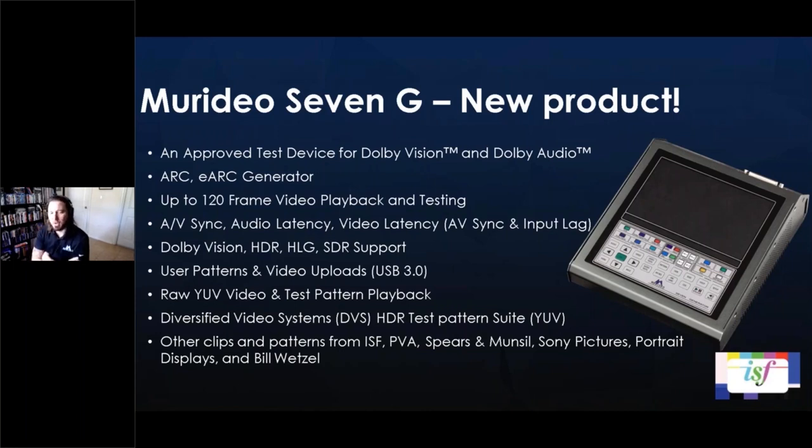There is USB 3.0 on it, so if you have any specific test patterns or test videos that you like personally, feel free to upload those to the generator itself. It's got tons and tons of extra storage space in there. We left several hundred gigs, so if you want to put some 4K demo content there, you certainly can.